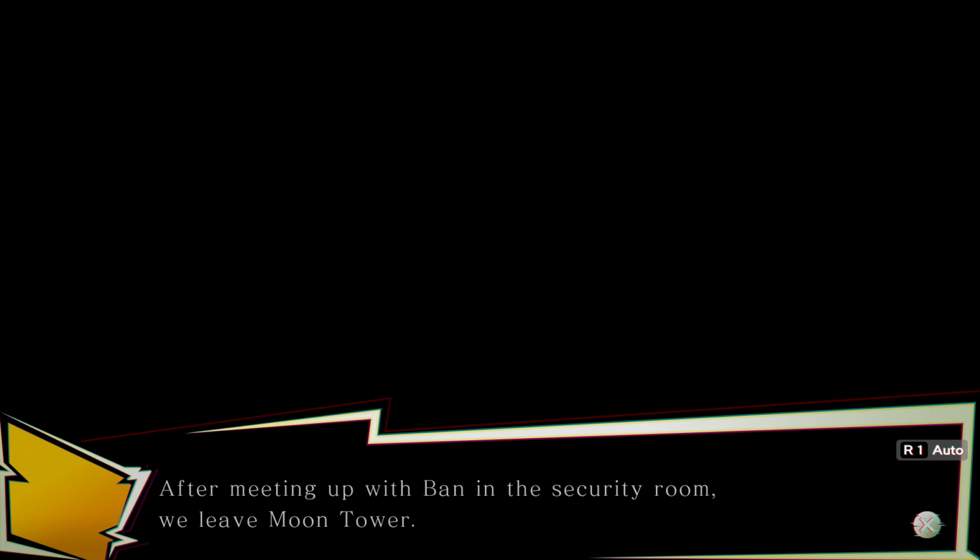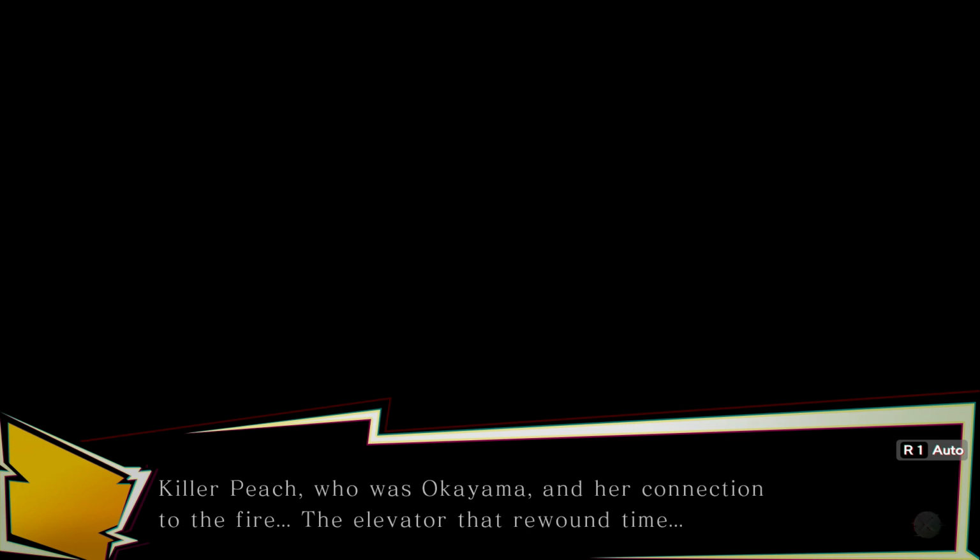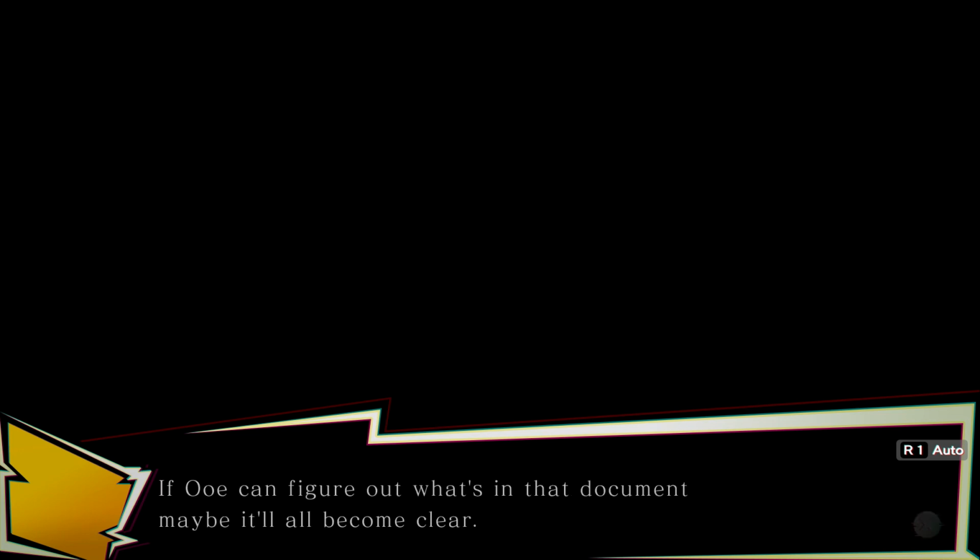After meeting up with Bon in the security room, we leave Moon Tower. As we head to Shinza Station, I tell Bon about what happened in the tower tonight. Killer Peach, who was Okayama, and her connection to the fire. The elevator that rewound time. There's still so much I don't understand. If Oa can figure out what's in that document, maybe it'll all become clear.